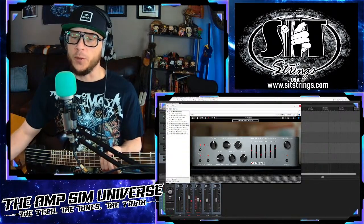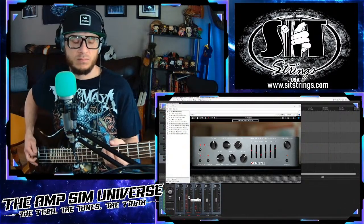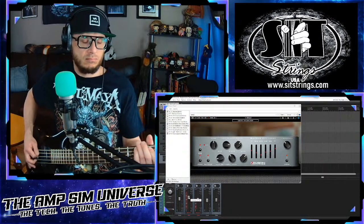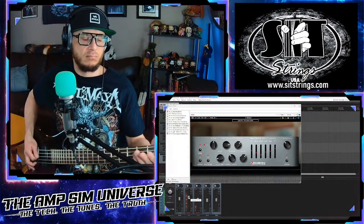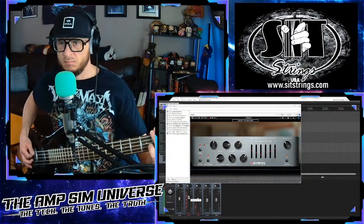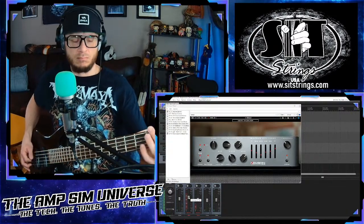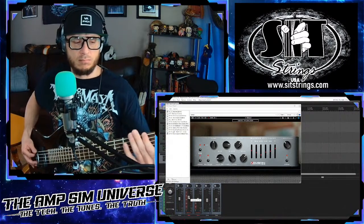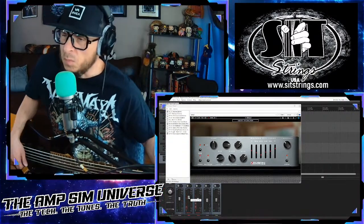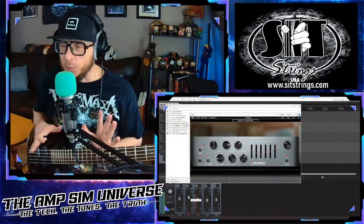That sounds pretty damn good. I don't know about you guys, it's strong. Ballsy, so big and beefy sounding. I'm really, really liking this. This set of pickups is exactly what this bass needed.